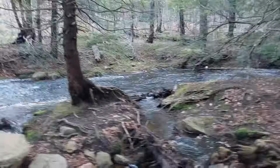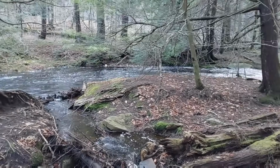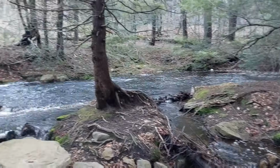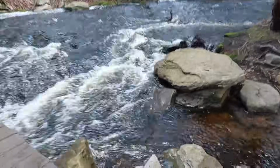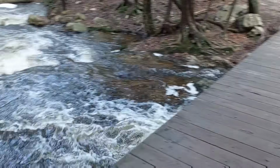And I'd hate to be here after a serious summer rainstorm. The water's quite high, and we just had the first rain in a couple of weeks. It was like an inch of rain, but really heavy rain. This would be catastrophic. Look at this. It's crazy.